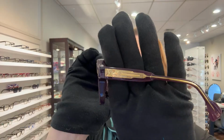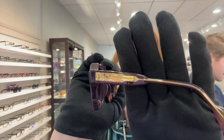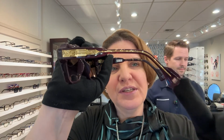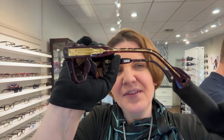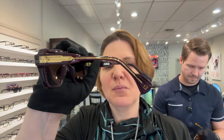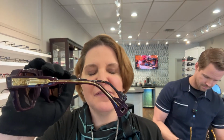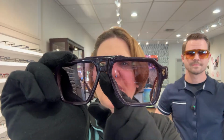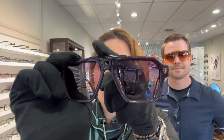Because the purple is such a rich color, that gold just absolutely pops against that temple. And one thing that we didn't point out, there is a little negative space on the end of this temple tip, and I will be the first person to point out negative space because when it is done well, it should be appreciated. There is also negative space between the top of the bridge and the top of the frame. Negative space is very difficult to do symmetrically and do very well in a frame.